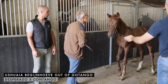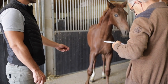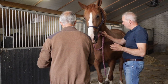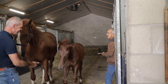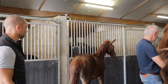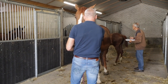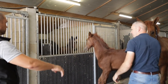So this guy is named my favorite name, Ushuaia. Yeah, Ushuaia, of course, from Ibiza. I really wanted to name him Ushuaia. And he's out of Gotango. Gotango is now the real mother, so she's standing beside him. She's a Contango mare, and she's very interesting for breeding because I really like Contango in the pedigree because of their leg. Oh, he's jumping like Ushuaia party. It's very good.